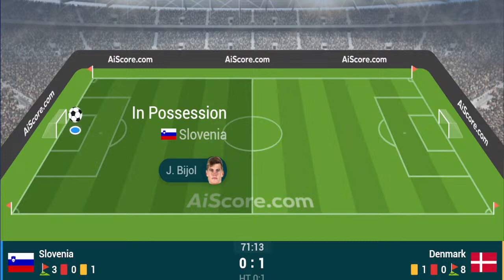I think they'll be disappointed in their performance so far. We are just into the 71st minute, but it is a case of they've not really done too much to upset this Denmark side. They've just taken everything Slovenia have thrown at them in stride and proven they are the much stronger side.